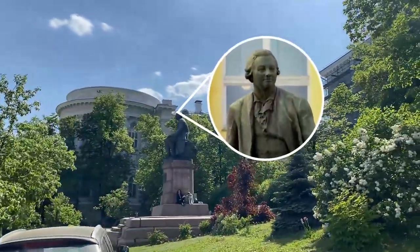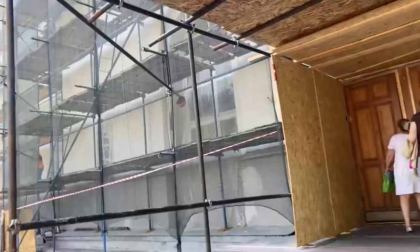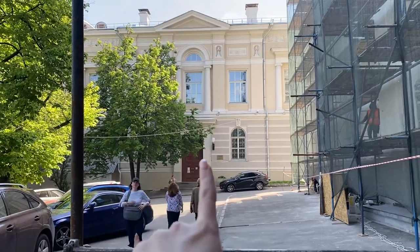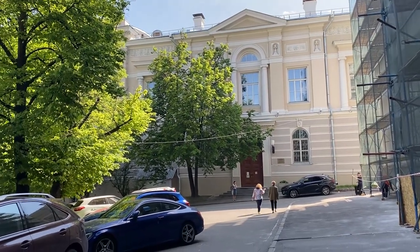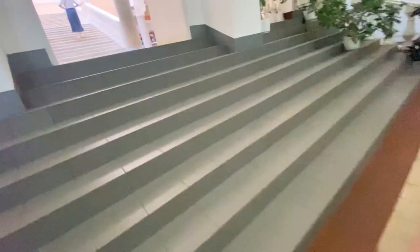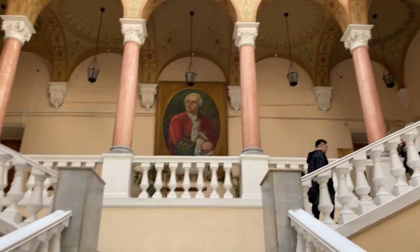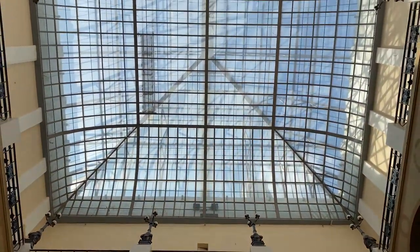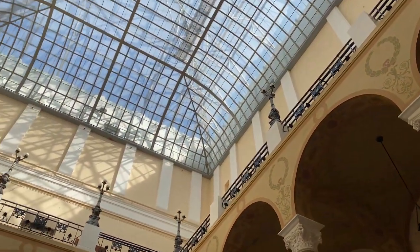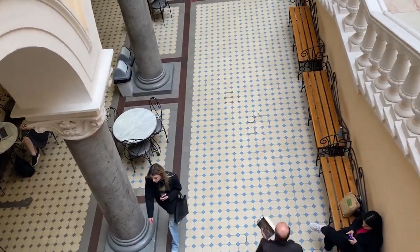Monument of Lomonosov, and there we have a little bit of reparation work. And this is the library of the Faculty of Journalism, so you can go there only if you have the student ID card. So this is how the building looks like inside. This is the main hall, and again you can see Lomonosov here, and the beautiful glass roof. This is just insane. Here we have a little cafeteria and co-working space.